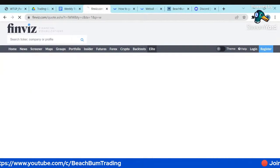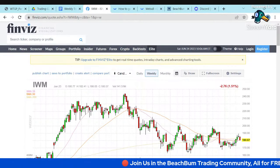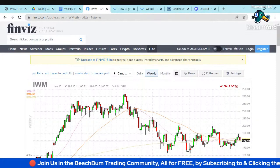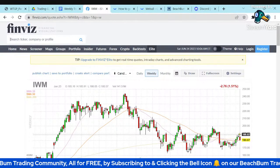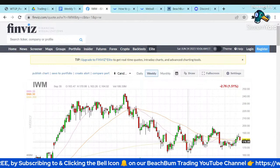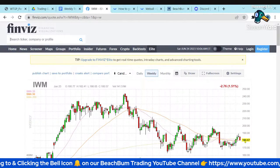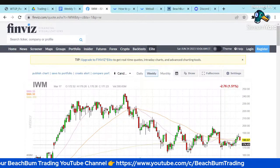IWM, the Russell is a little bit more volatile. We had the Russell rebalancing end of day yesterday, so a little bit more volatility in the Russell. We can see it bounce back down to test that trend line. So we'll see if that trend line provides some support and we get a bounce back up. But again, the Russell's been weaker. Again, it's more range bound, just kind of oscillating vertically after that big drop.